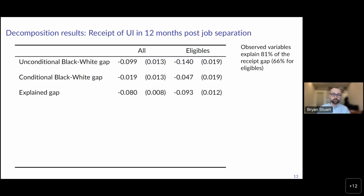Okay, next slide, please. The final set of results that I want to show you are decomposition results for whether or not individuals get UI in 12 months after separating from their job. The three rows that I'm reporting here are the unconditional gap, where we don't include any observed variables in that regression, the conditional gap, where we do include observed variables, and then the difference between the two. I'll just focus on the two left columns for all individuals here, where we see that, for example, observed variables can explain about 81% of the receipt gap. So that's an important contribution.